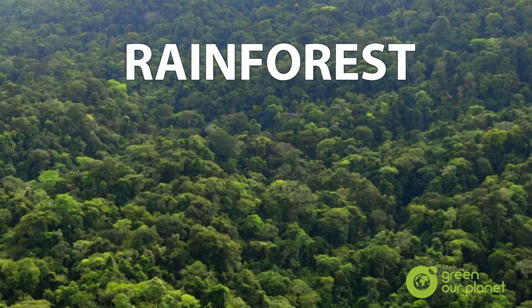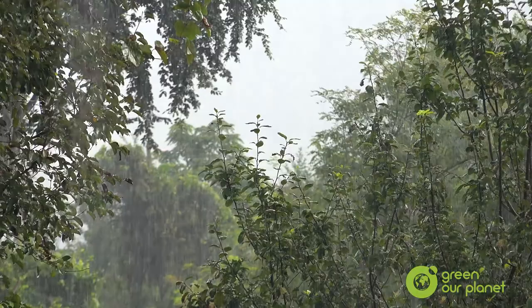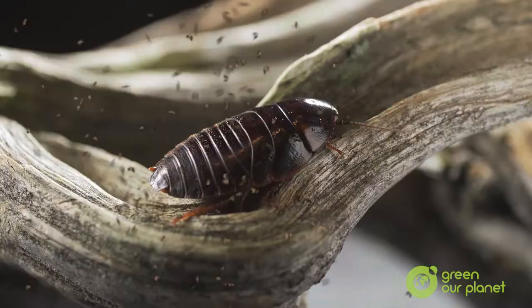In a rainforest, there's lots and lots of plants, and there's also lots and lots of animals that feed on those plants. Wow, check out some of those crazy insects. Ow, I just got bit by a mosquito. There's another one, and another one. Boy, there's not only a lot of insects in a rainforest, but in this one, there's also a ton of mosquitoes. I'm out of here.